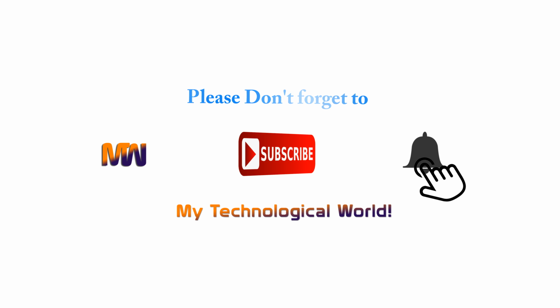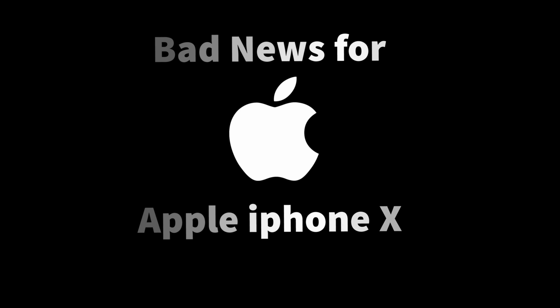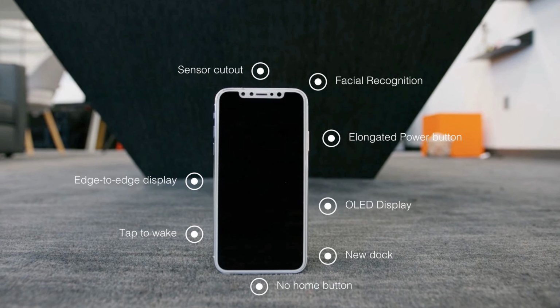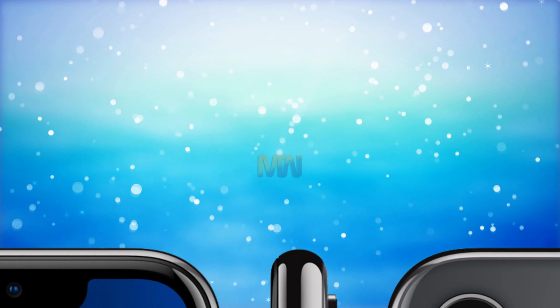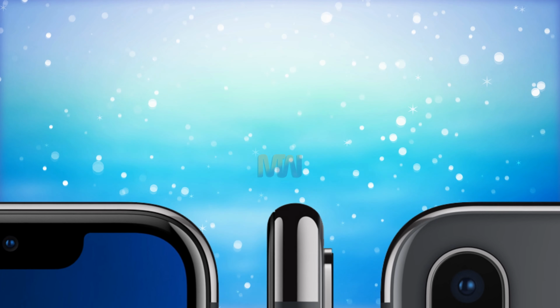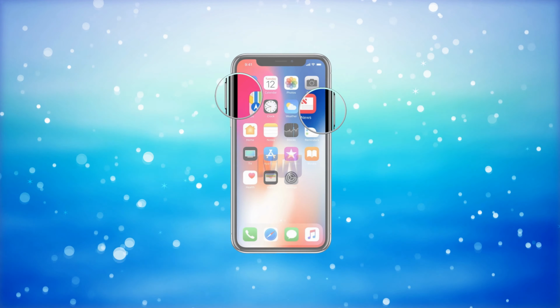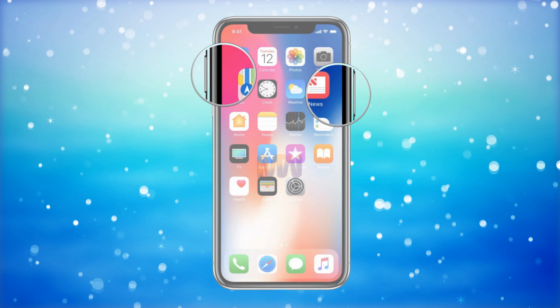Today we have bad news for iPhone X users. Some displays on iPhone X have touch issues revealed by Apple. Apple says some models of the iPhone X may experience touch issues caused by the smartphone display. According to a page for a replacement program posted to its website Friday, Apple said a component on the display module is causing issues with the touch screen.